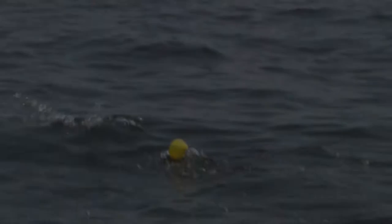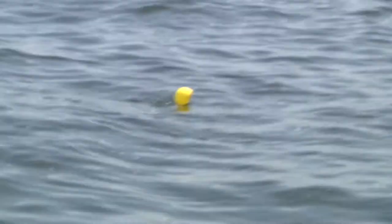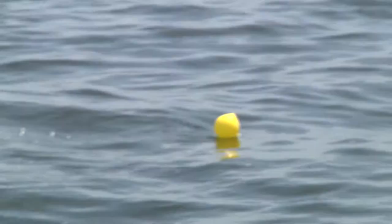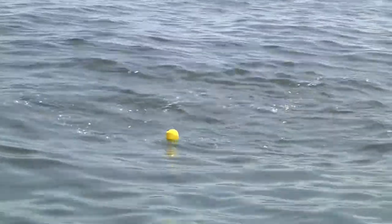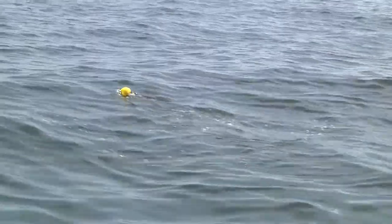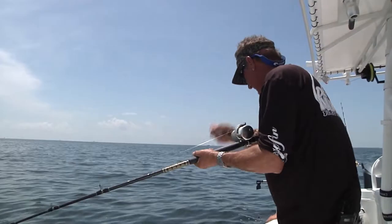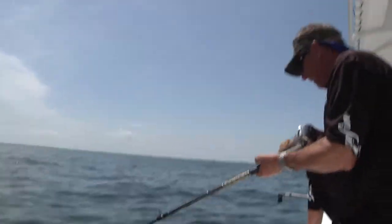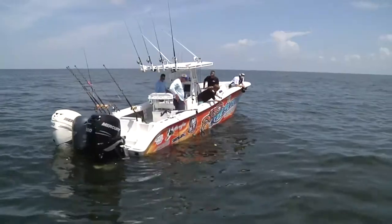This guy is getting chased all over the place. Probably a shark on him. A little shark. See him? He can hardly eat that runner. The runner's bigger than him. Shark. He's over here. He's got him here. Ball hooked. Just get the T-hooker.